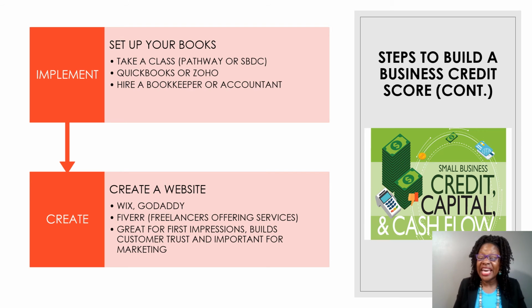You can actually take classes at Pathway or the Small Business Development Center. Again, they are across the country. Pathway Women's Business Center is here locally. A lot of these classes are free and they will show you how to set up your business books if you're not able to hire a bookkeeper or an accountant. And let's face it, everyone, especially if they're starting out businesses, may not necessarily be able to start out hiring a bookkeeper or an accountant, but you can use QuickBooks or one of these types of sources.